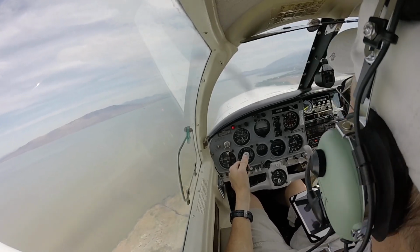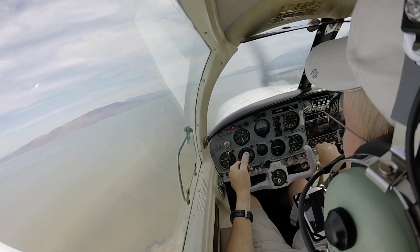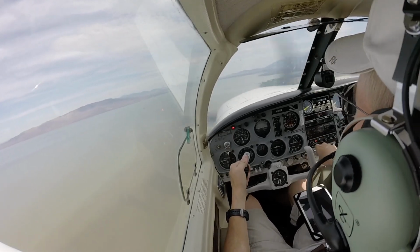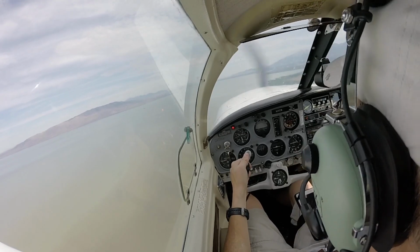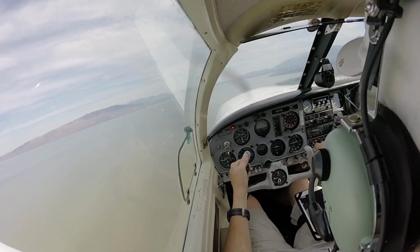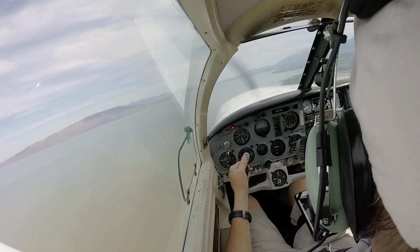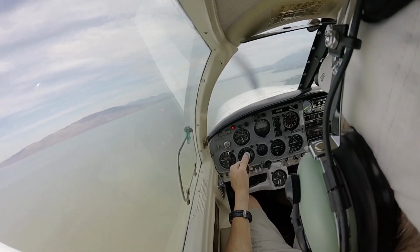Wolf 32, turn left at Alpha 3. Turn left at Alpha 3, Wolf 32. Wolf 32, contact ground 119.4. Contact ground on 119.4. Do you have to do carb heat only if it's below 70 or just all the time? Or we didn't do it that time? We didn't do it that time. We'll talk more about it on the ground. Okay. It's kind of a unique thing to this plane. Okay. Just this specific one.